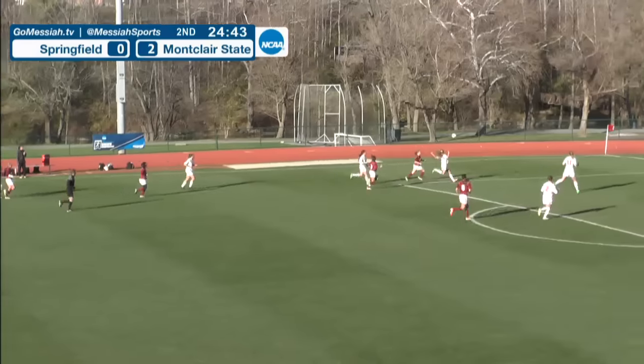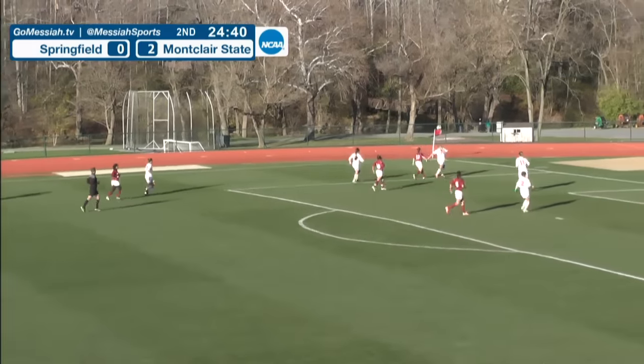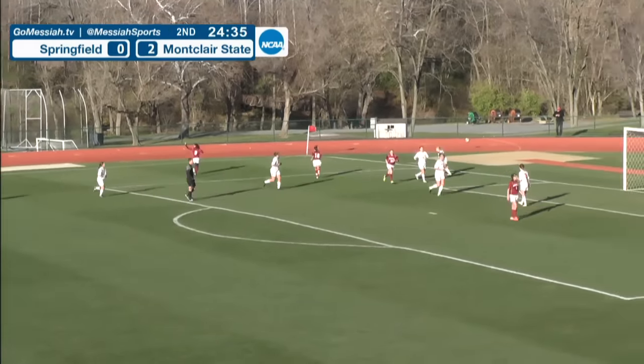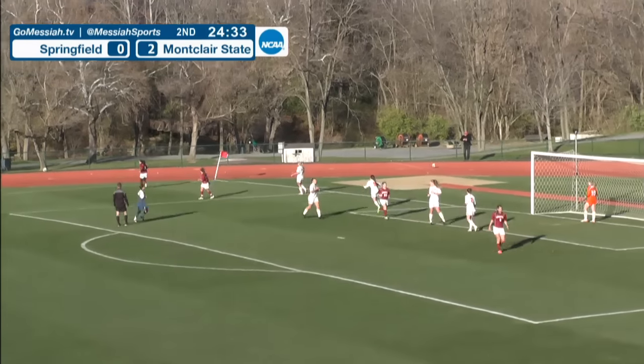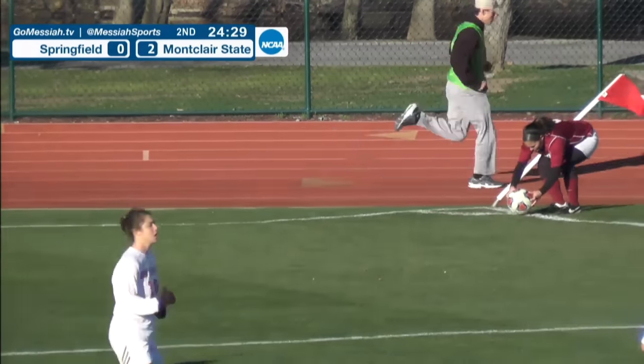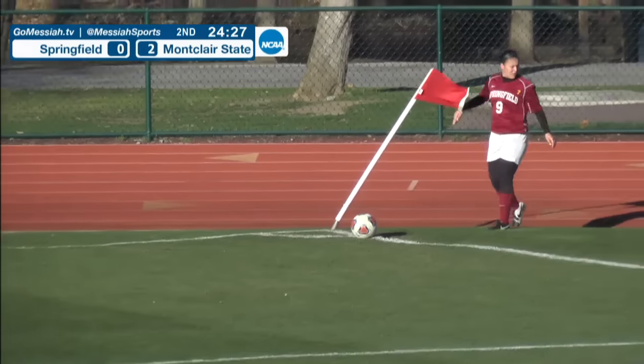Both sides a combined 15 tournament appearances. We have 2 seasoned sides scoring off today, both playing well. Montclair with the results to show for it. Now I'll get you caught up on the action.